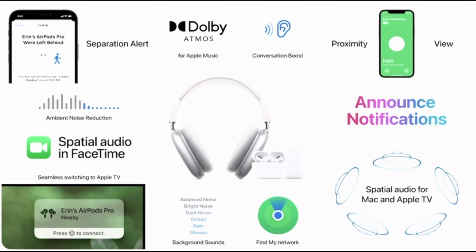Across your iPhone, iPad, and Mac, AirPods will now alert you with what's called separation alert. This happens not just with AirPods, but let's say you leave a secondary device behind, like an iPad, an iPhone, an Apple Watch. Or if you leave one of your AirPods, whether that's the AirPods 2, AirPods Pro, or AirPods Max behind, it will alert you and let you know there on the top right corner. That's a little graphic of it. It'll let you know when you have left those behind and where they are.